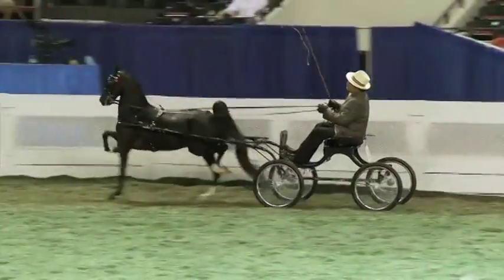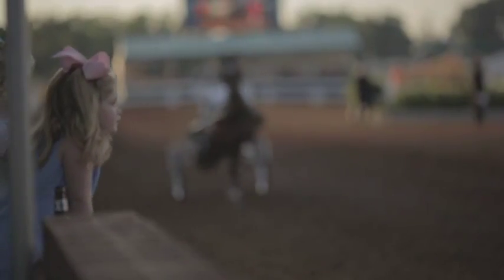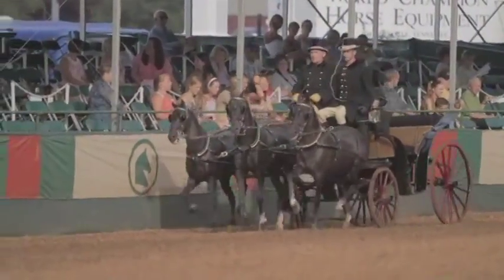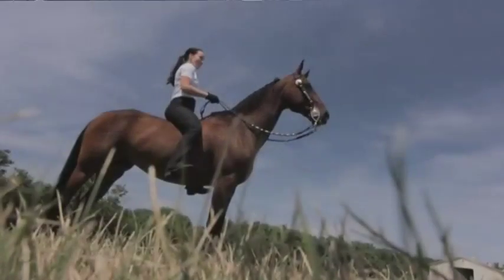As these equine athletes evolved, so did their owners in usage. Decades ago, mostly the wealthy owned and exhibited these breeds. Today, families and individuals from coast to coast, both in and out of the show ring, enjoy these breeds. We invite you to join us on this journey of the aristocrats of the equine world.